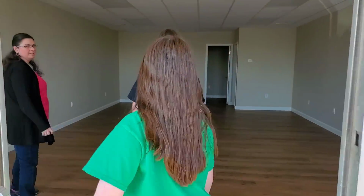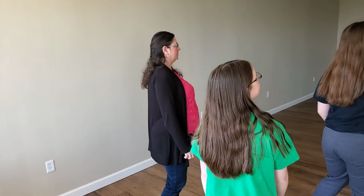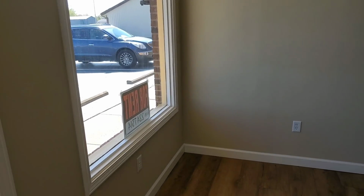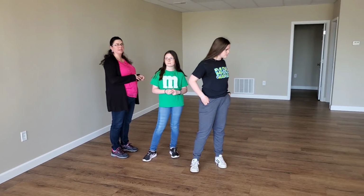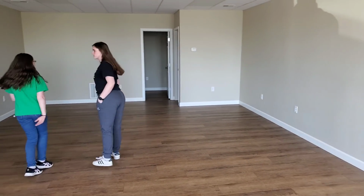This is a better one. So this one's much larger. The front room. Hold on, let me get a good look here. So this has a much larger open space initially. Yeah, two windows.